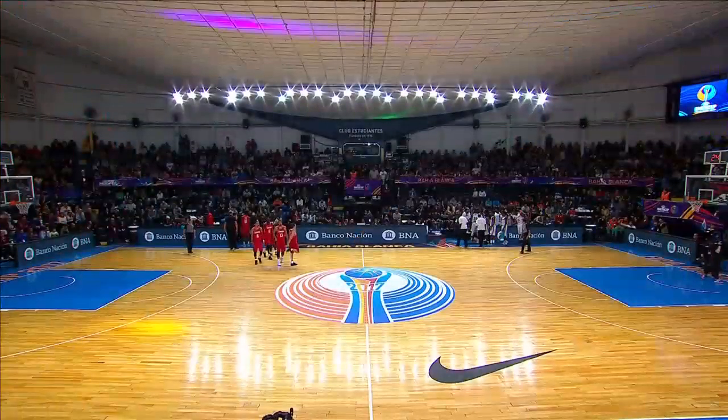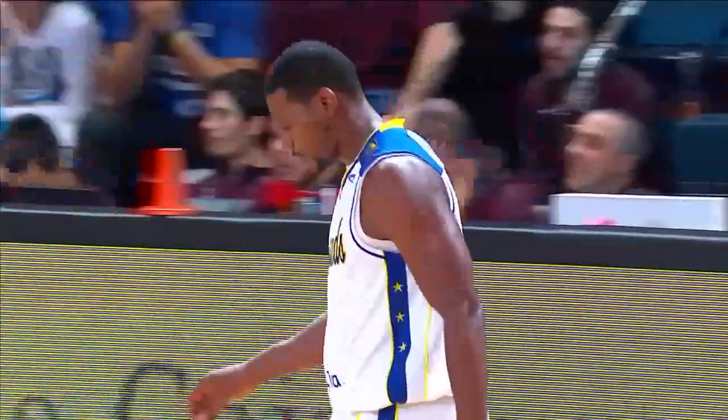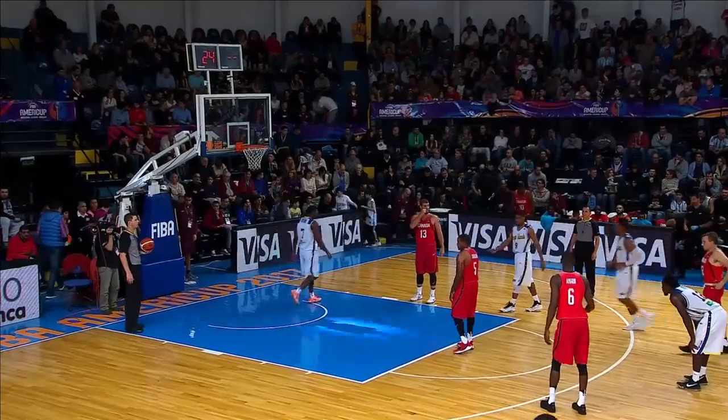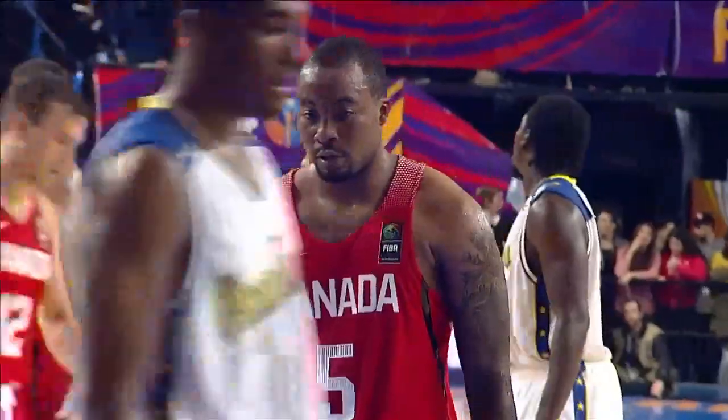Well, Cadogan really got hit in the face. He's bleeding. He has a cut. Now, the instruction on the Virgin Islands bench was that they're going to switch on the pick and roll, but if you switch, be aggressive and do it early. And on the other end, the message was essentially you don't quit until the final horn. And the Canadians are not going to quit, so definitely it's going to be a very interesting last 2 minutes and 10 seconds of this first game of Group B in Bahia Blanca, Argentina of the AmeriCup 2017.